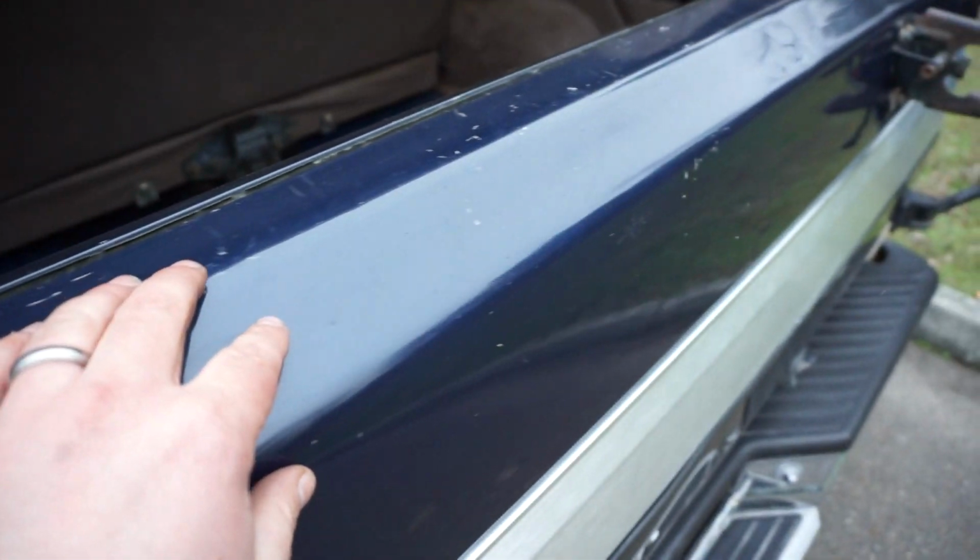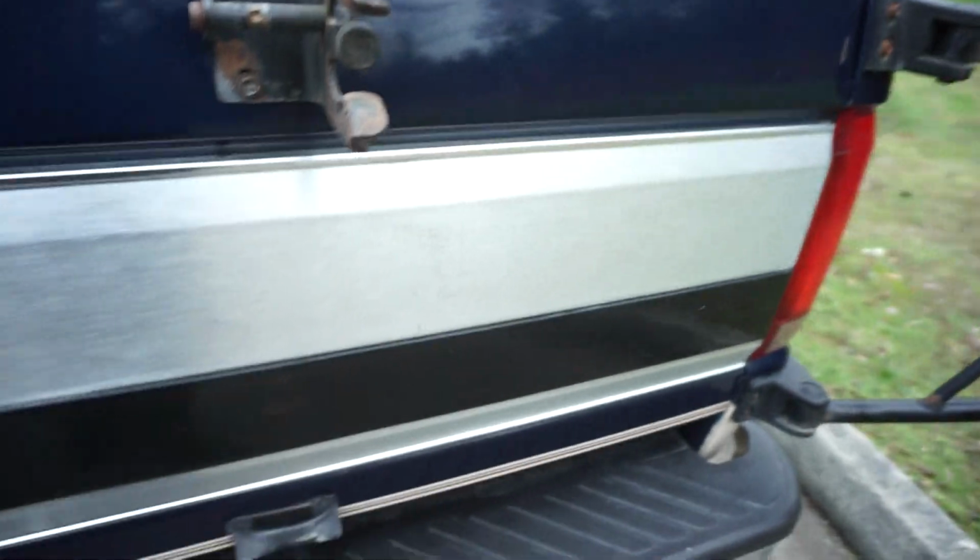The window goes up and down from both switches, and I'll show that in the driving video, but just to speed it up for you guys, I already had it down. Now there are some chips, some gouges and dings here. That stuff's kind of expected.